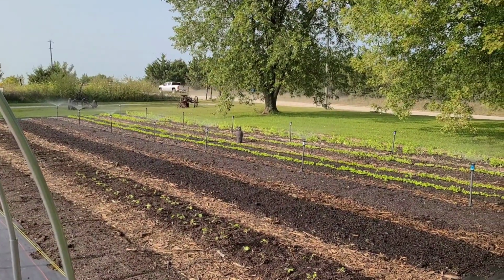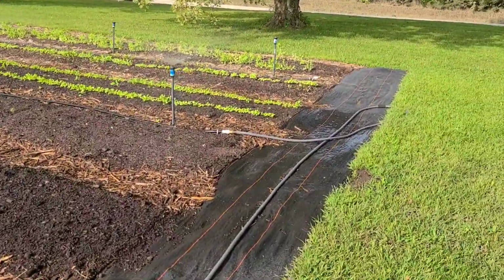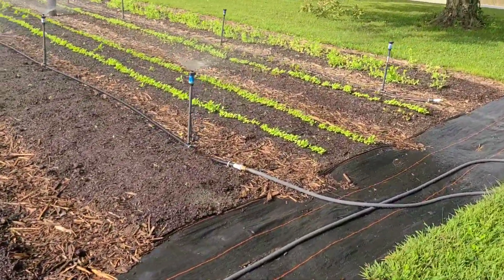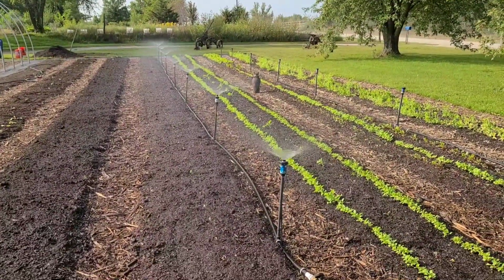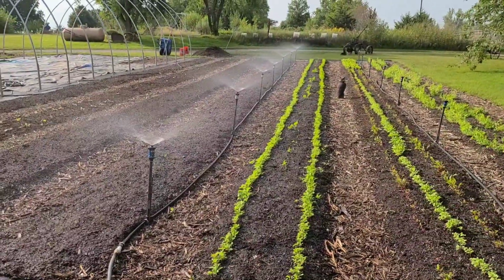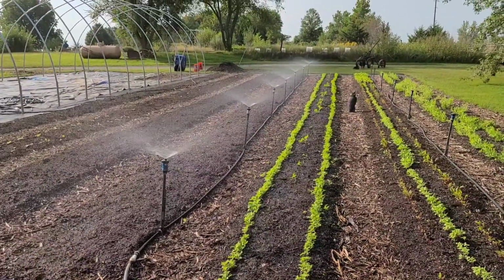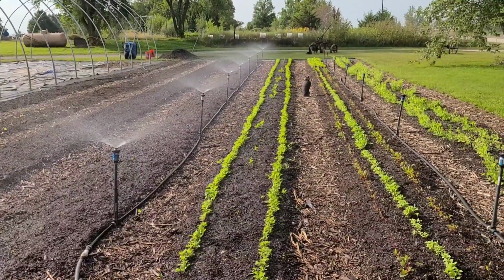But as you can see, guys, it waters. I mean, the water's coming all the way out to here, which I wanted to make sure I covered these beds. But as you can see, it does a very good job for what it is. Now, if I had better water pressure, this thing would probably spray the total 15 feet out. But since I don't, this is kind of what I'm dealt with right now.